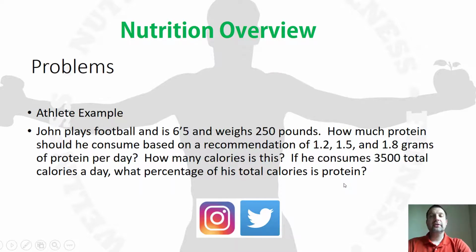So what do we need to know here? We know that his body weight is 250 pounds. We know that we want to use these recommendations of 1.2, 1.5, and 1.8. And we know that he's going to consume 3,500 total calories in a day. We do not need his height. That information is irrelevant in terms of protein recommendations. So where do we start with this problem?